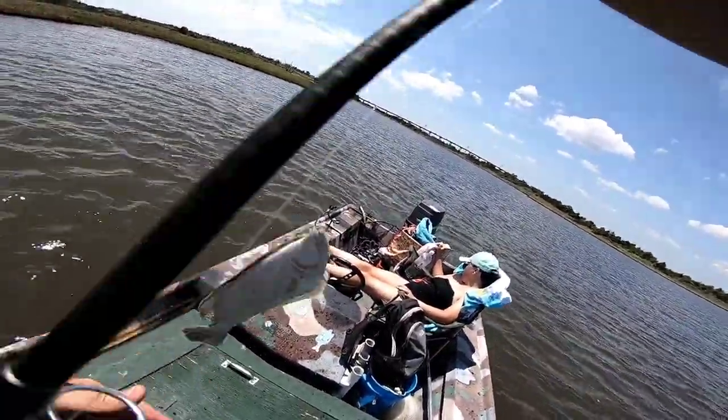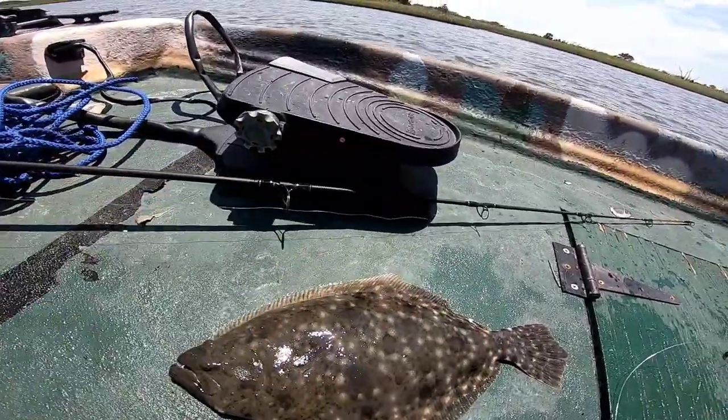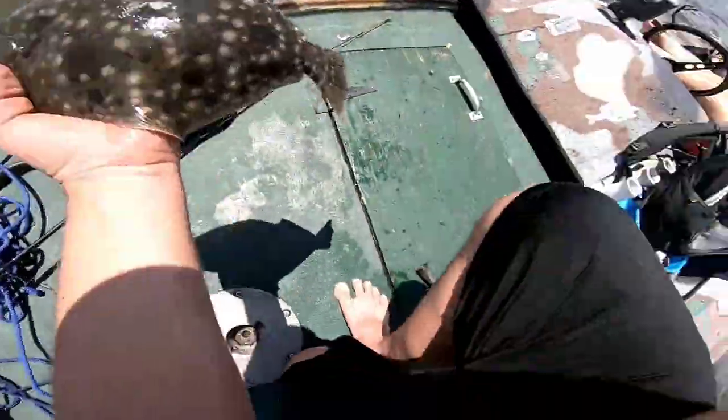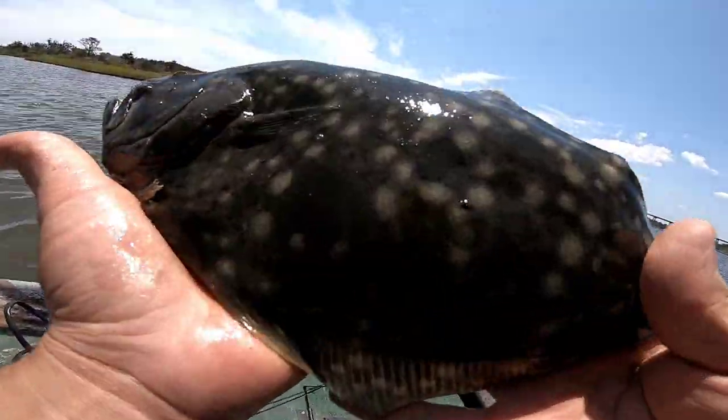He's probably not going to keep. He seems kind of small. We got a little flounder right there. Size is like just a little bit bigger than my hand, so I'm just going to go ahead and let him right back in the water. I really don't think he's a keeper in any way, so you guys are just going to get the little GoPro shot. One little flounder on.